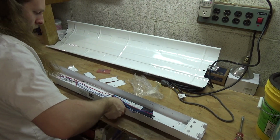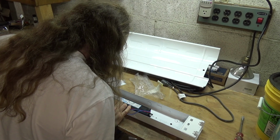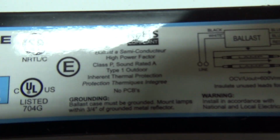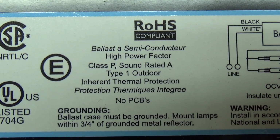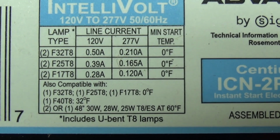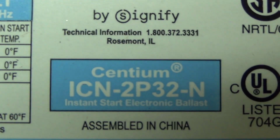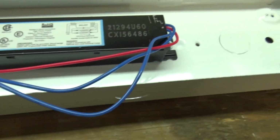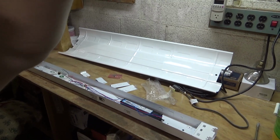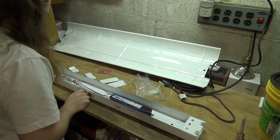Yeah, this is kind of complicated. It's not clear. The ballast, I'm not sure what kind of ballast it is, what kind of starting it is. Instant start, which is not really the good kind. Rapid start is better. These instant start burn through the bulbs pretty quickly, which is especially bad in this case where this could potentially experience a lot of short cycles. You come in here just to grab something and it gets a cycle on it.